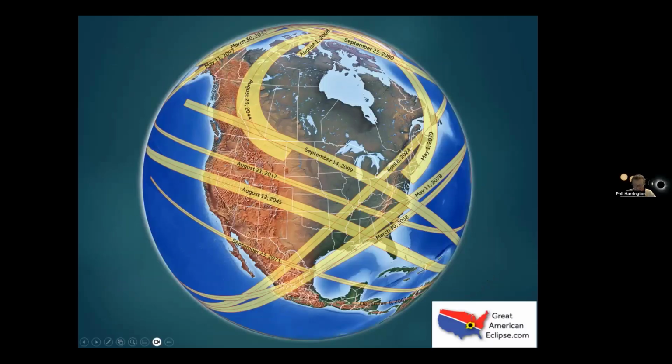Well, speaking of solar eclipses, here are all the total solar eclipses that will take place crossing the US, Canada and Mexico in the 21st century. You'll see that the last one occurred August 21st, 2017. It was the first total solar eclipse to cross the continental US since 1979. So we had a real gap of nearly 40 years for total eclipses across the U.S. But then we had that in August 2017.